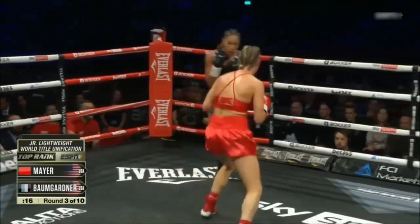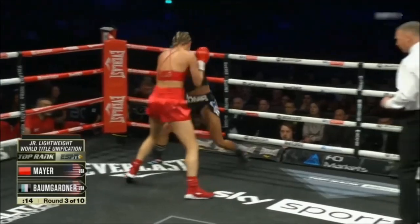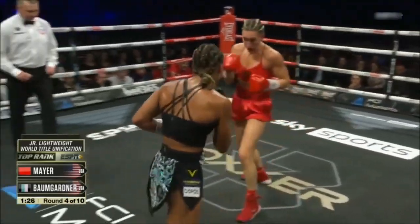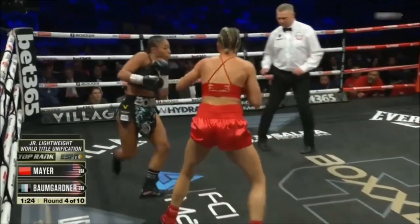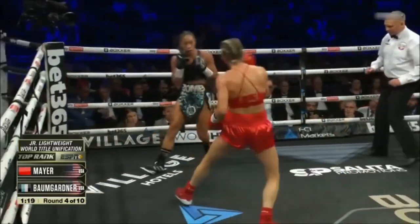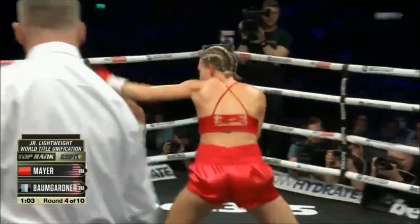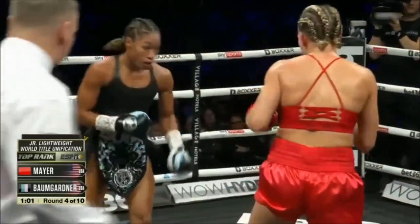There it is. That's the switch right there. Just looking like she's having fun. Well, Mayer now starting to put the pressure on. You can see the game plan has definitely shifted. She's trying to use more offense, but being selective. And Mayer marches forward with good fundamentals and doesn't worry about the taunts.